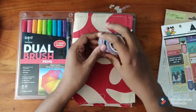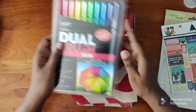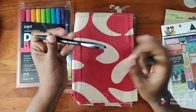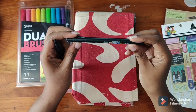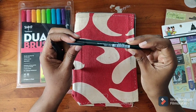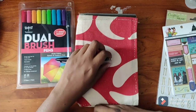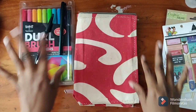As far as pens go, I'm going to use my new bright palette dual brush pens, and probably just these two, my Bic Atlantis ballpoint pen and this Tombow Fudenosuke, yes, black brush pen. This is it, the small or the soft tip? Yes, I really like this. I might go to Target and buy the color set because I like color. And these are smaller than the Tombow, so that's why.